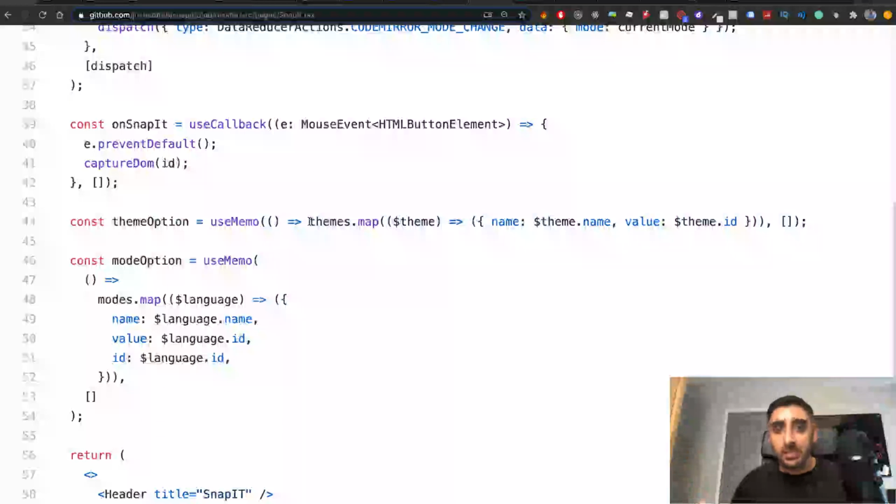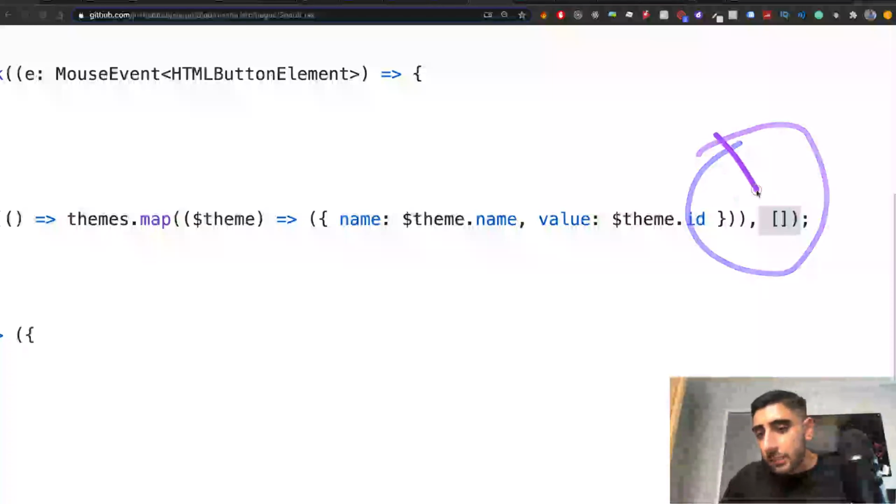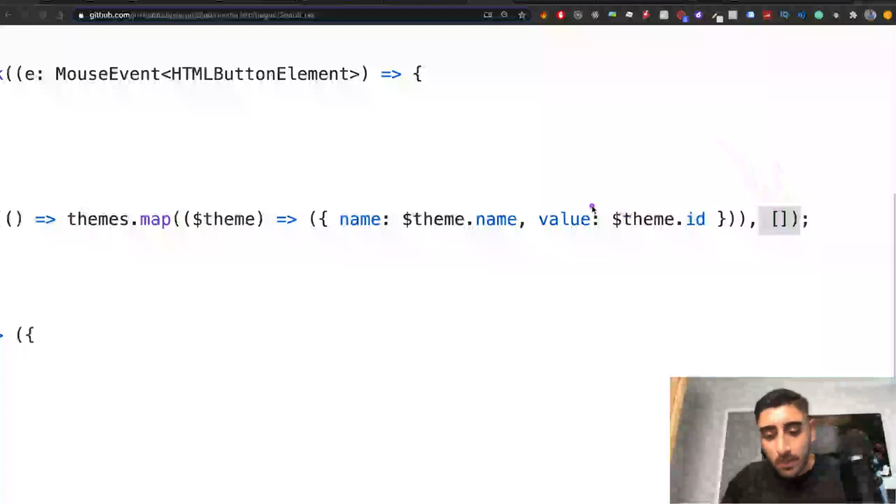It doesn't need to do all of those things. It's actually just going to use whatever it previously rendered, unless the dependencies inside of this little square brackets change. So you'll notice this pattern quite a lot in React, where you need a dependency to put inside of a hook. For example, we see that a lot in the useEffect hook.